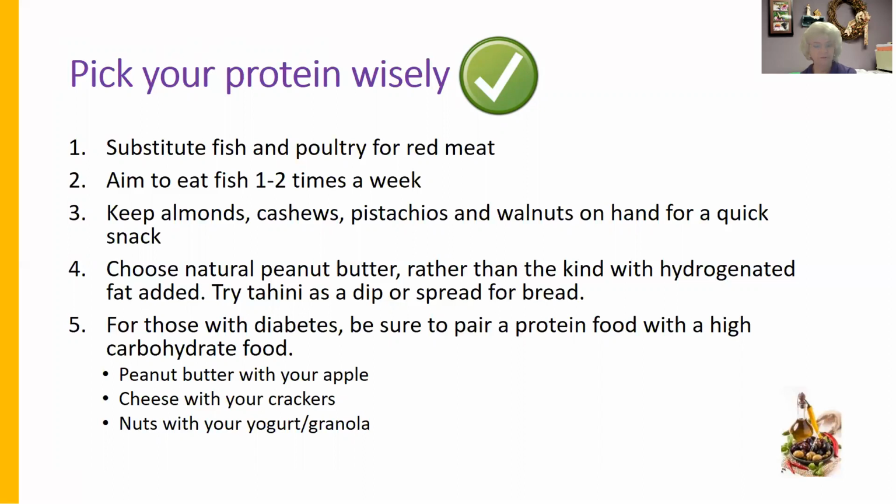Choose from a variety of nuts for a quick snack and look for natural peanut butter rather than those that have hydrogenated oils added. Also, for those with diabetes, as mentioned earlier, be sure to pair protein food with a high carbohydrate food to balance out the rise in glucose levels.